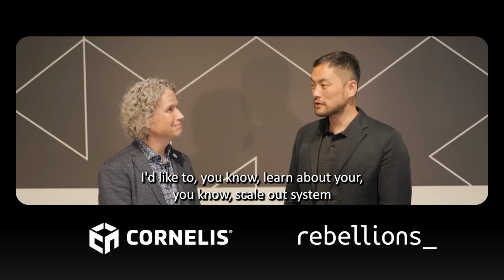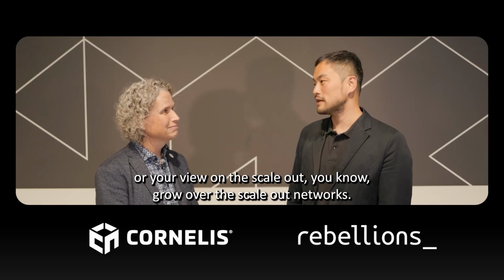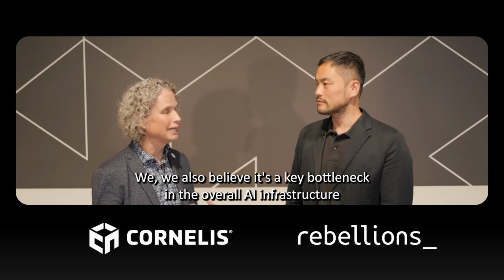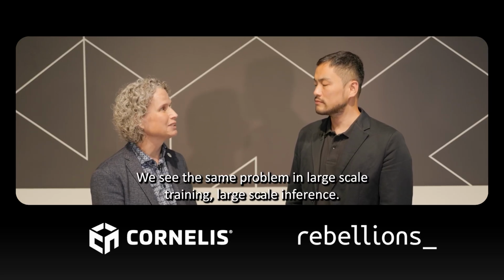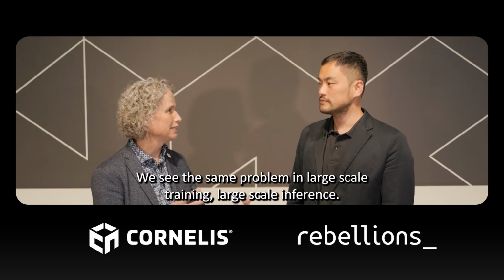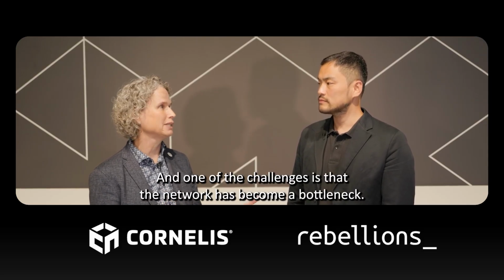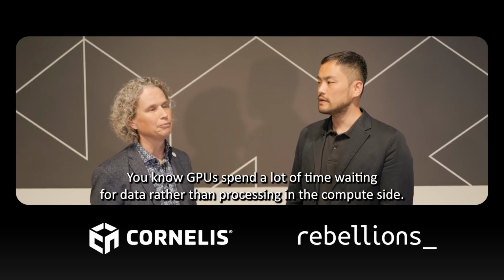I'd like to learn about your scale-out system, or your view on the role of scale-out networks. Oh, sure. We also believe it's a key bottleneck in the overall AI infrastructure. As you were saying about idle GPUs, we see the same problem in large-scale training and large-scale inference. One of the challenges is that the network has become a bottleneck. GPUs spend a lot of time waiting for data rather than processing on the compute side.